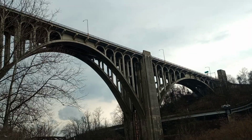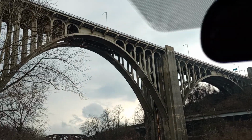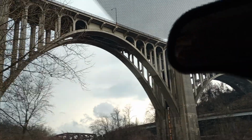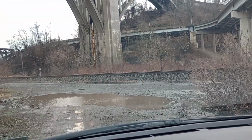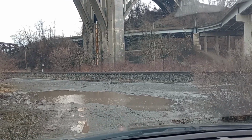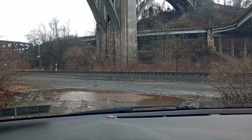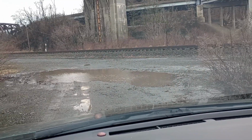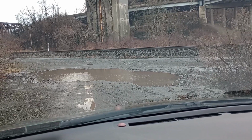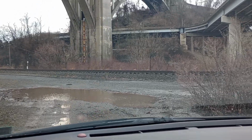Yes, that's the Westinghouse Bridge. And why I call this the obstacle course back here is I do my best to avoid all the little lakes when it pours down rain. Although this is still better than some of the streets in my hometown that are just potholes that do a lot of damage to your cars. And mine. I've had damage.